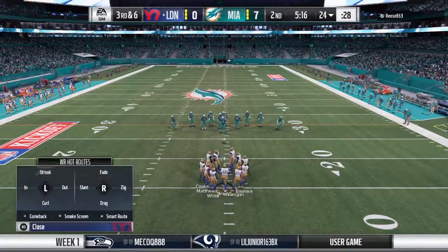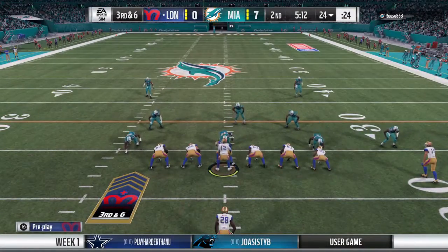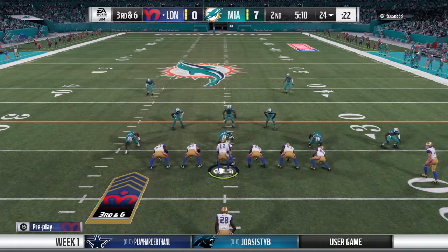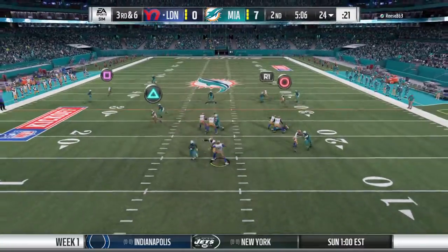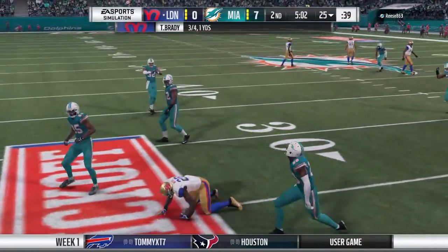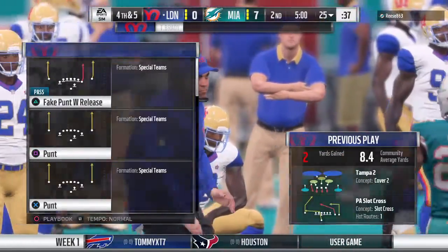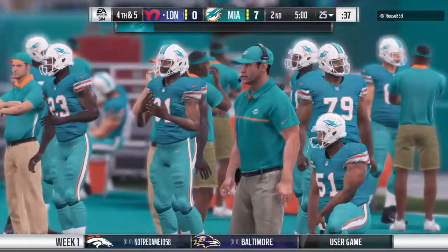And on 3rd down, a nickel formation here defensively. They go play action for White. Now it's Brady. Goes underneath here to White. And down he'll go at the 25. He'll get a couple yards on that one. And that's going to make it 4th down.